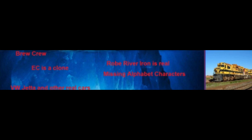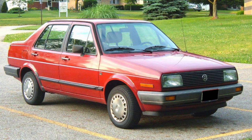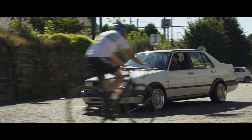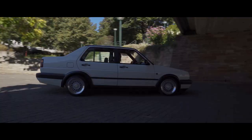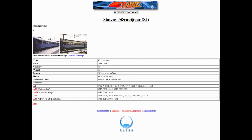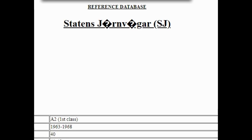VW Jetta and other real cars. The regular cars found in winter in the Alps are Volkswagen Jetta A2s, built in 1984. Many other cars are prototypical too, this is just an example of one. Missing alphabet characters. In the train's content manager, database, and more, missing alphabet characters are substituted by this diamond and question mark symbol. That is all.